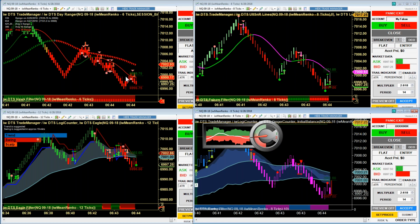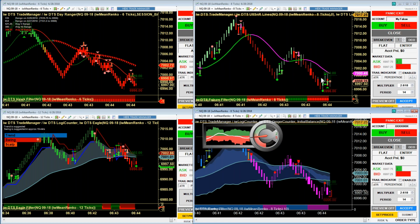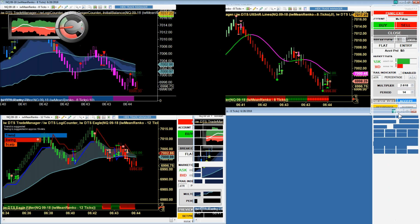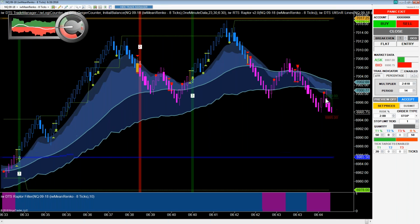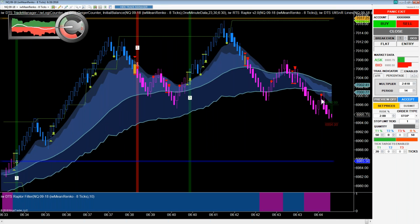The hawk already very bearish. The falcon producing a trend change signal. Let's see what's going on here on the raptor. Well, you could call this an early trend change signal. The cloud's not fully crossed yet, so it's an early cloud crossover. We don't have the signal yet, by the way. We only have the warning dot.